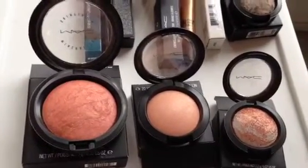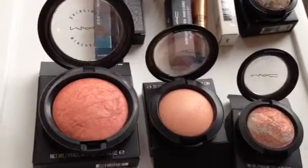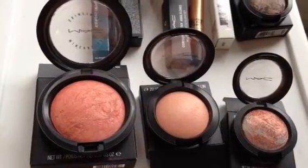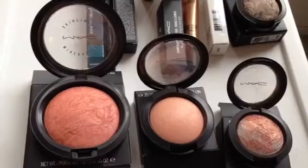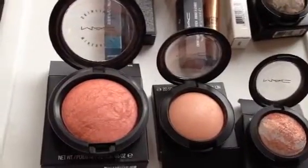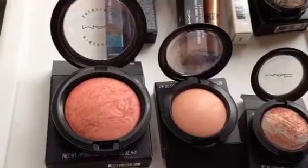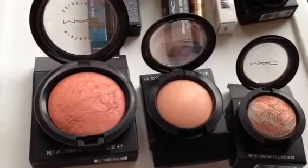And as I'm sure you're aware, MSFs are very popular, one of the most popular products from MAC. So there's Stereo Rose and Porcelain Pink. I believe that Stereo Rose is currently sold out on the official website, but if you call around to your various MAC counters at department stores or MAC Pro stores or MAC stores, I'm sure you will be able to find one. So if you really want a Stereo Rose, please call around and see if you can get one.